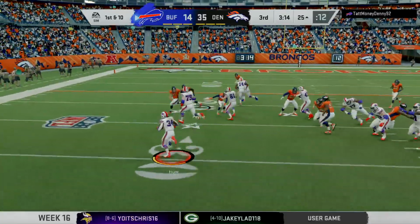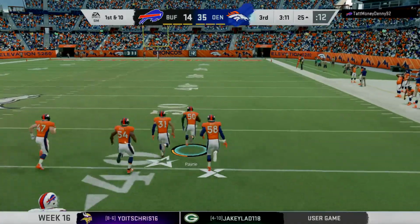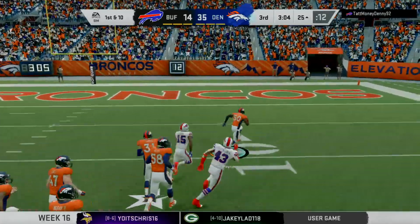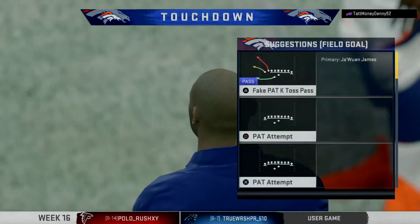On first down, it's Hunt, and hit behind the line. He lost the football. It's loose. It's picked up by the Broncos. The 40, the 30, the 20, 10, 5, and he'll get in. Touchdown, Denver.